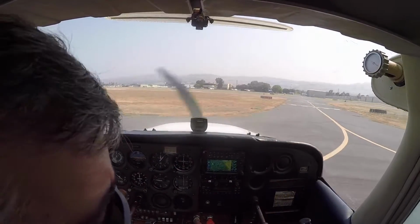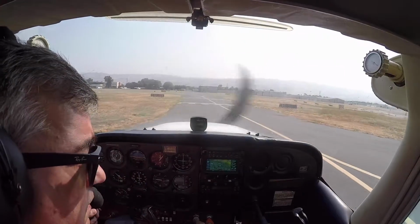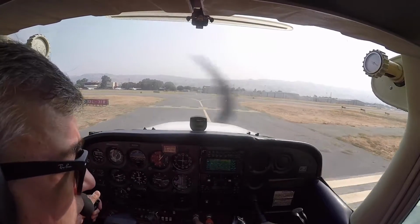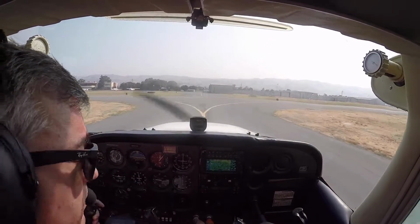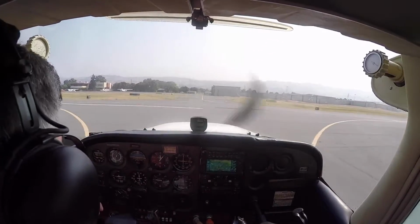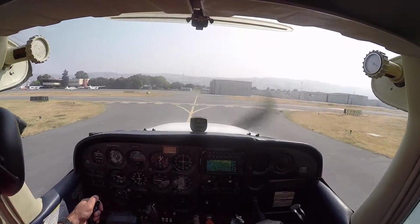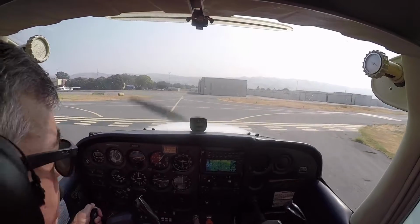93 Kilo, cross runway 31 right at Delta without delay. All right, we'll cross 31 right without delay, 93 Kilo. And we're terminating. Cessna 93 Kilo, contact ground. All right, we'll contact ground. 93 Kilo, good day.